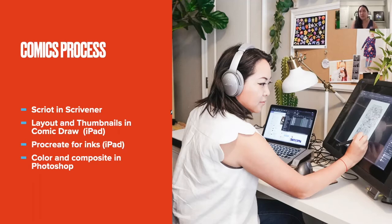And for me, because I like to write little things all over the place and then I lose them, and then it's not useful to me anymore, Scrivener really works for someone whose brain works like mine. So I can just have all these little pieces of things and then I can put them together later. So the first thing I like to do is script in Scrivener.